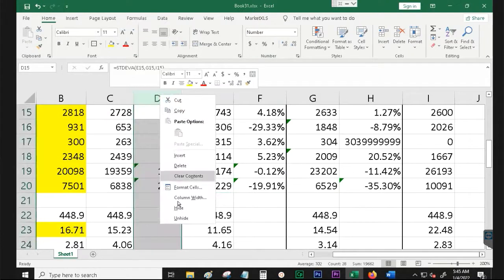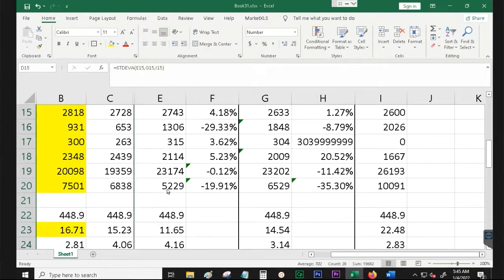I'm gonna actually get rid of this column here. All right, so just side by side, looking at these two numbers. This is 2021, this is 2020.